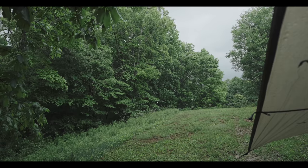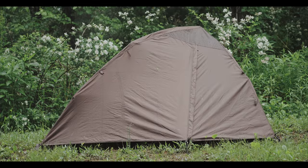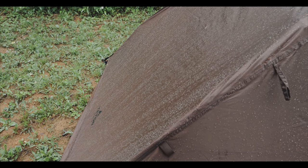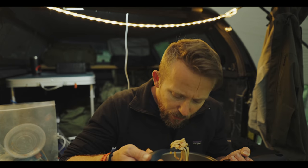As you all can hear, it's still raining. There was a quick little break there. I went and checked on the tent and it has not leaked so far. I'll tell you what, Teton Sports has been impressing me this year. So far with my testing, their tents have been bulletproof, no leaking, no problems, nothing to report. Their sleeping pads are also very good. I'm impressed.